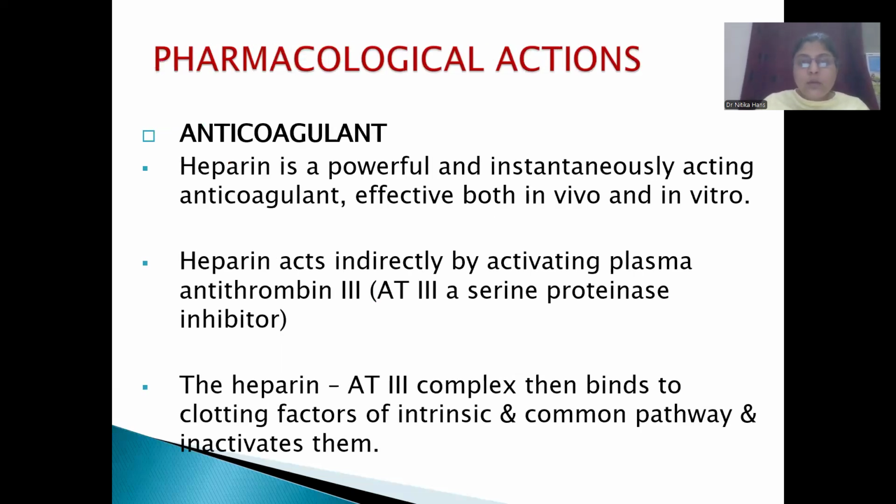Heparin is a powerful and instantaneously acting anticoagulant. It has a rapid onset of action, and it is effective both in vivo and in vitro. It acts indirectly by activating plasma antithrombin 3.